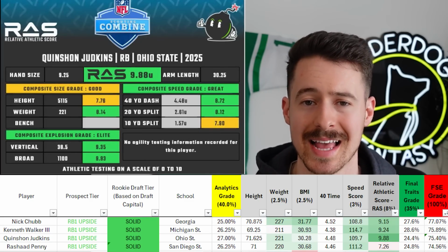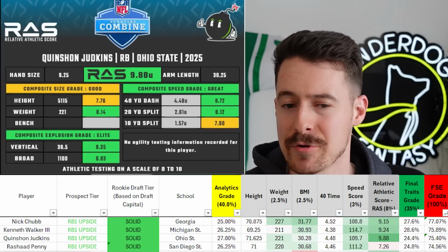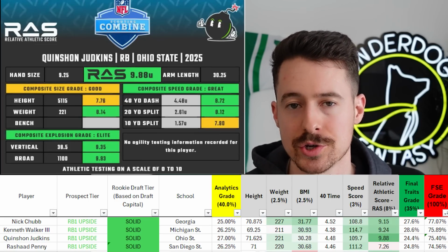Especially when you check boxes like that. You dominated for two big schools. You're a national champion. You got the size. You got the speed. Every box is now checked for Quinshon. Outside of maybe some third-down ability, there's not many questions you could possibly have about him.